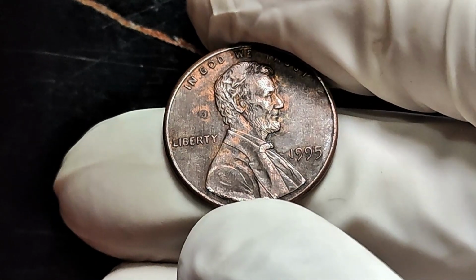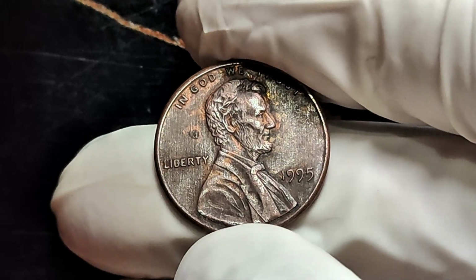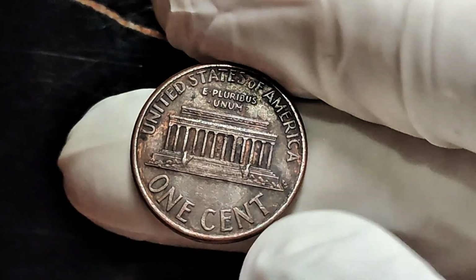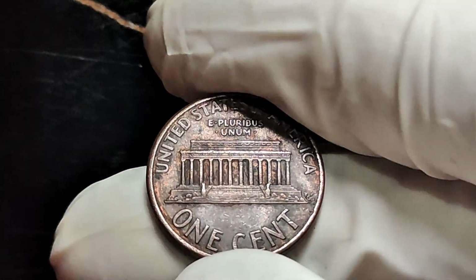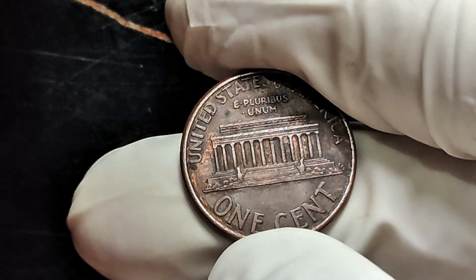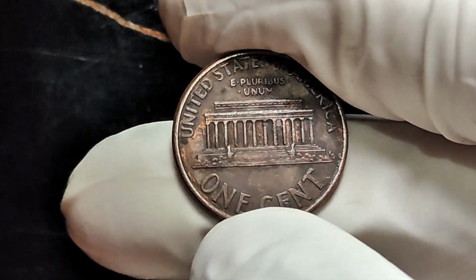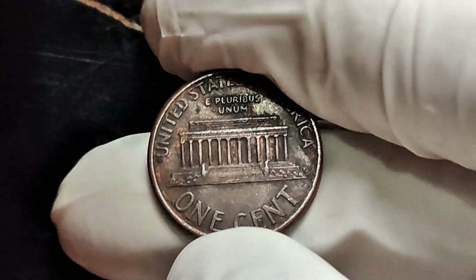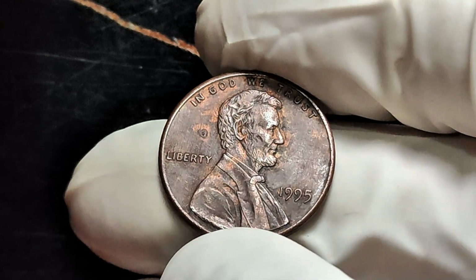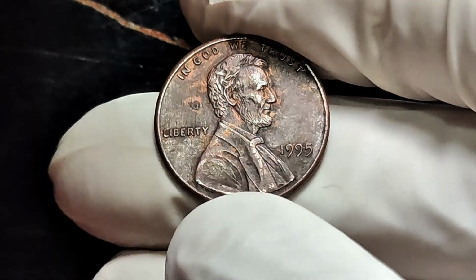Imagine the regret of knowing you had a fortune in your hands and let it slip away. That's the fear we want to avoid today. Here's what makes this coin even more exciting: its value isn't just tied to its rarity. The 1995 no-mint Mark Lincoln penny is a piece of history, a tangible connection to a time when minting errors weren't as meticulously controlled. Collectors see it as a treasure, not just a coin.